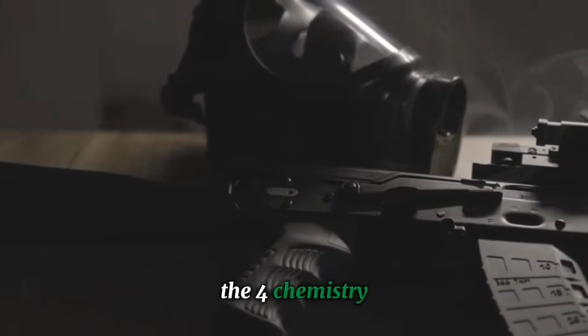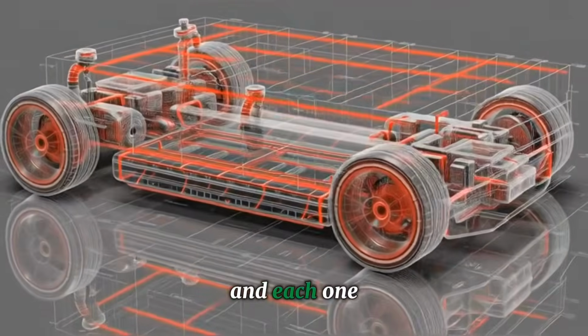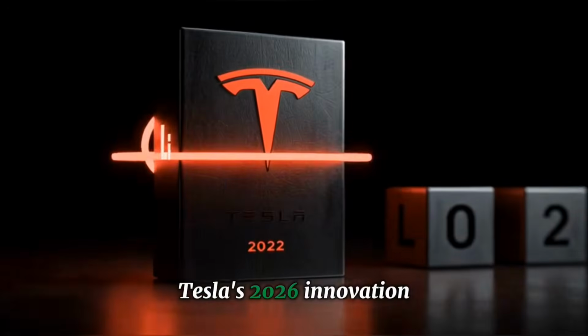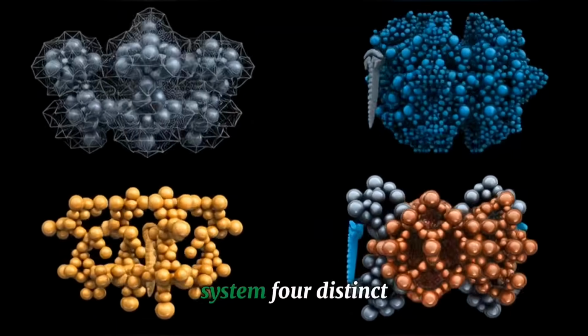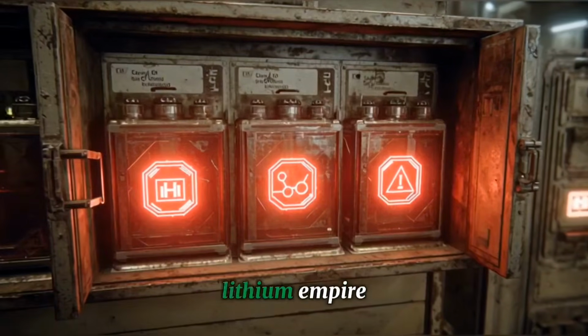The 4-chemistry weapon. Here's what nobody's talking about. Tesla didn't just build a better battery, they built 4 of them, and each one is designed to kill a different part of lithium's empire. Tesla's 2026 innovation isn't a single breakthrough, it's a weapons system. 4 distinct battery chemistries, each designed to destroy a different weakness in the old lithium empire.